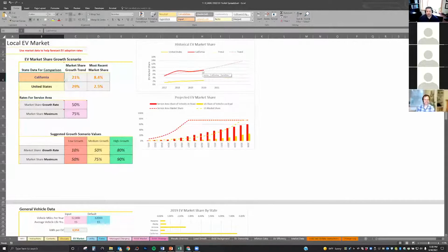For 2020, which is the most recent IHS market data that we have, they're at 8.4%, where the United States is nationally averaged at 2.5%. I will also point out, though, that there is some significant evidence that the growth rate in California is slower. So the year-over-year growth rate is slower than the United States average. What that tells me is that there were a lot of early adopters in California. The growth rate is still strong, but it is slowing, right? And you can also kind of see that here with these trend lines. Really interesting stuff.